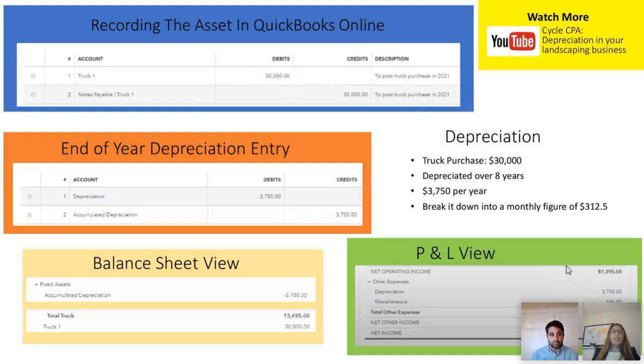In the orange section, I have the end of year depreciation entry. So for this truck, it cost me $30,000. I figured I'm going to use it for 8 years. So the depreciation expense would be $3,750 per year. Per month, if you divide that by 12, you get $312.50 if you want to add this journal entry every month. So the orange is the journal entry to post depreciation expense.